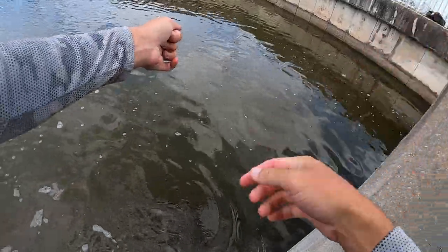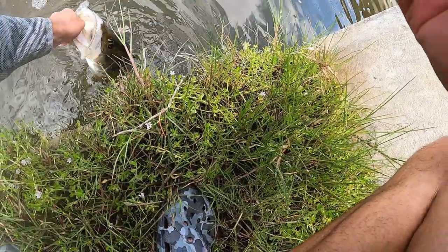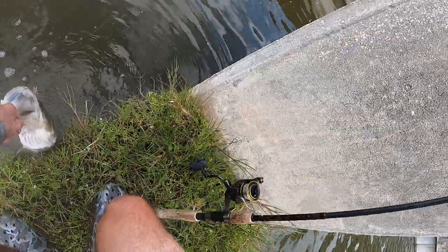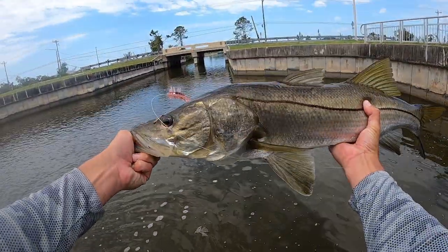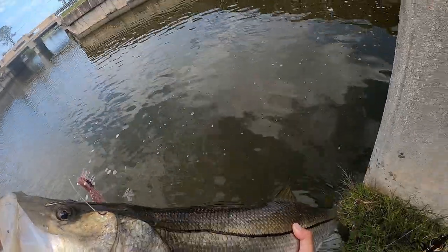Yeah, that's a nice snook. For sure. Can't believe I hooked him in the side of the head though. I don't know how that happened. He came out and hit it. I saw him come up and absolutely nail it. I don't know how he got hooked like that.